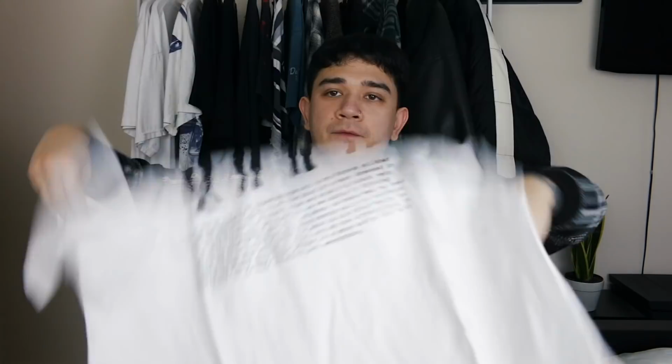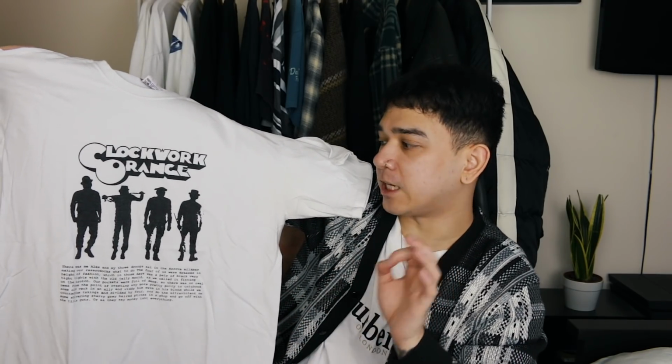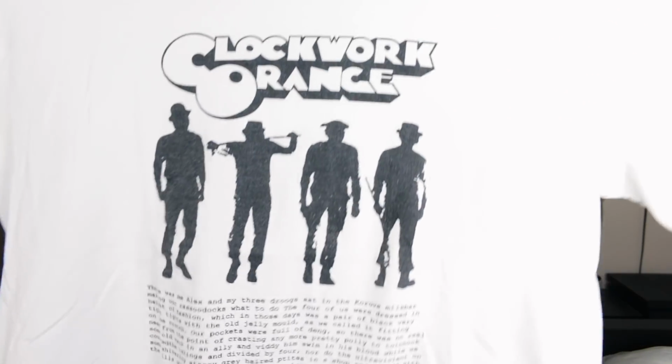Next up, we have a very wavy Clockwork Orange t-shirt. I'm a bit miffed that it's not in my size. It technically is, it's a size medium, but you know I'm about that baggy boys for life. Unfortunately, this one doesn't have a date on it. It is a wavy t-shirt in general, so I just thought I'd pick it up.